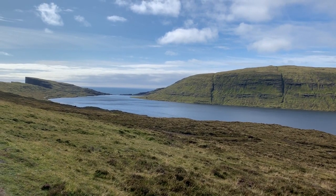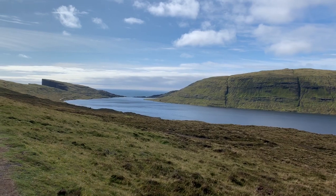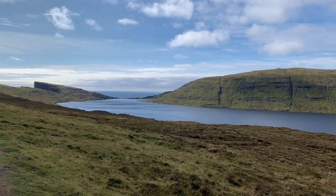So you can see the lake here and the ocean behind it. It's like an infinity pool, but it's a lake. This is going to be an incredible day of photography.